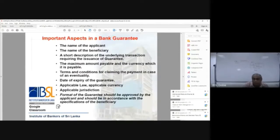Important aspects in a bank guarantee. The name of the applicant should be there, the name of the beneficiary, a short description of the underlying transactions, right? Then the maximum amount payable and the currency in which it is to be paid. Then terms and conditions for claiming the payment in case of an eventuality. Date of expiry of the guarantee, applicable law, applicable currency, applicable jurisdiction. That's very important.